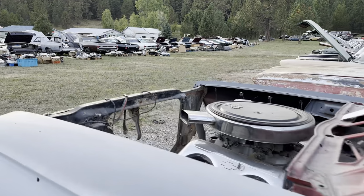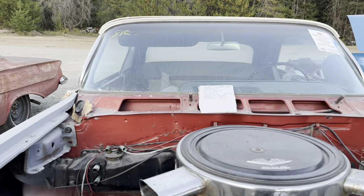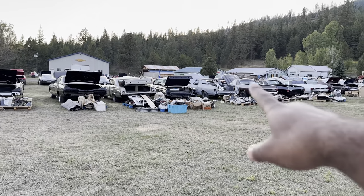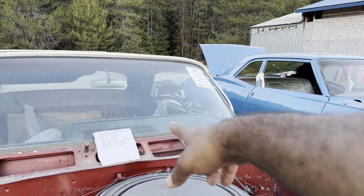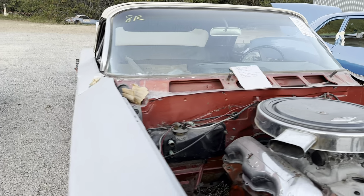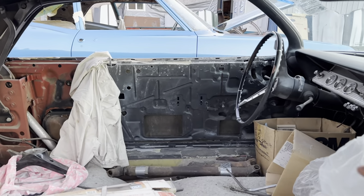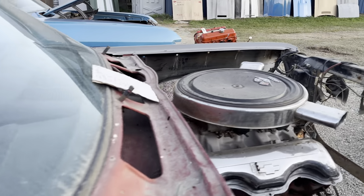Automatic. High horse 409 though. Convertible. So this would be cool to finish and do one of those two with it. But yeah, so 425 horse. This is a 409 horse, four speed, power top. I didn't see a four speed in there. Oh, so he was converting into a four speed. There's a shifter right there. So that'd be a cool car.